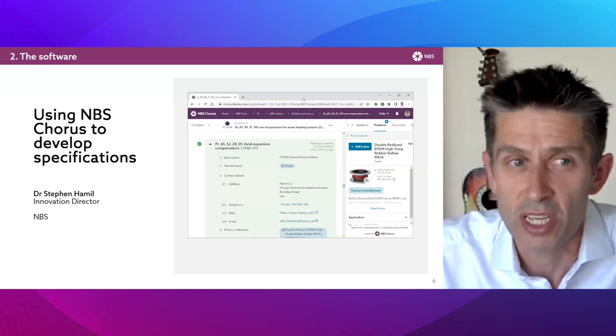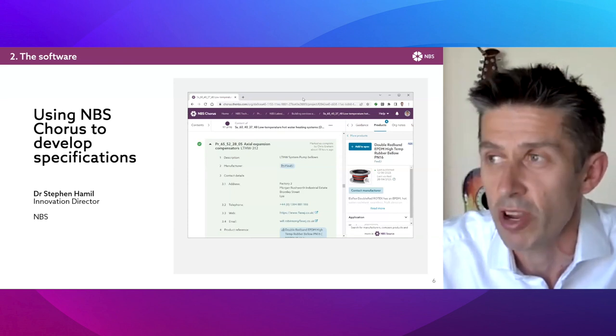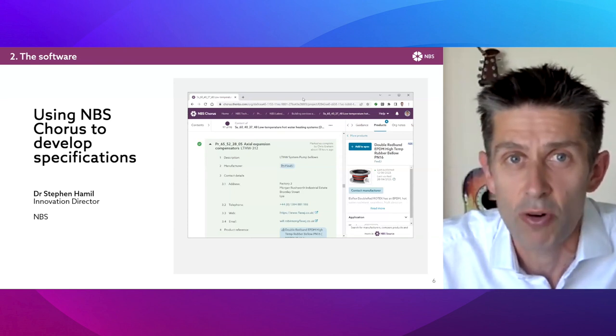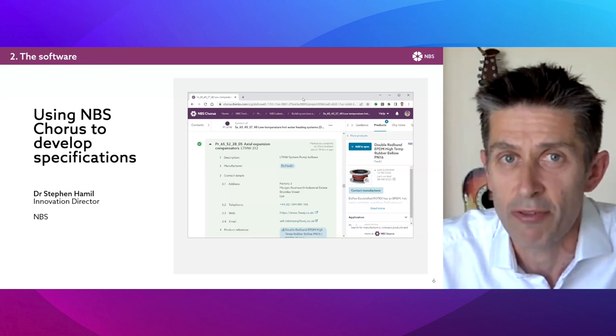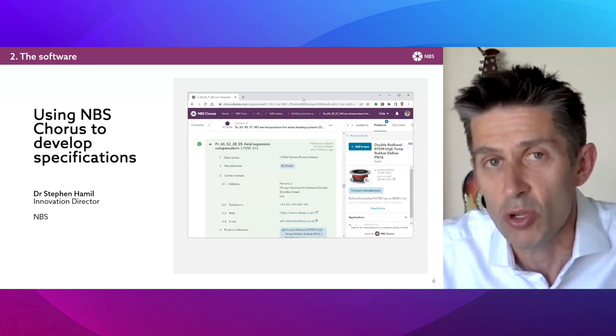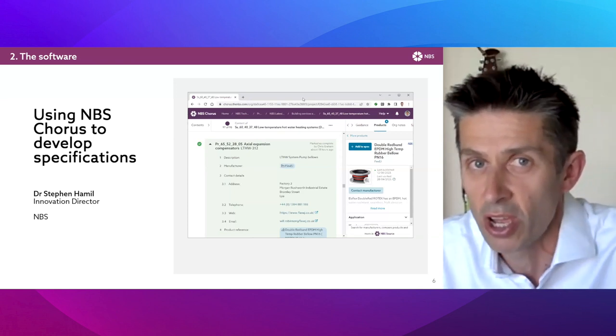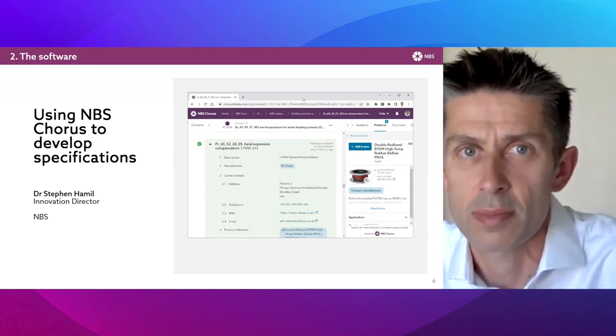The second part of the presentation now is to actually look at the software. I'm going to do a demonstration of NBS Chorus, our specification platform, showing the functionality that Jason and team used to prepare that specification and publish it. So we just have 10 minutes with myself now.